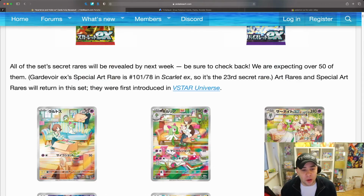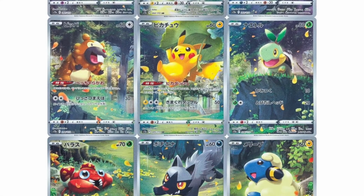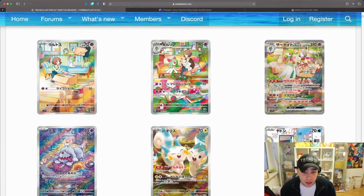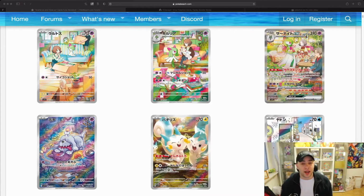So moving on down, it looks like Pokemon is going to continue with the ARs and the SARs, the special art rares and the art rares, which we really like, right? They first got introduced in V-Star Universe. That set is still very, very hot, and the boxes are still very expensive. Right here, I love what they're doing. In V-Star Universe, we noticed that a lot of these cards make up one massive piece of artwork, and that's really cool, connecting artworks. I love what they're doing. It pretty much tells a story.